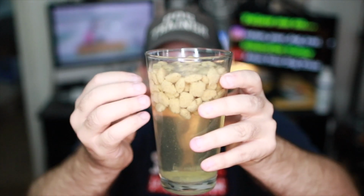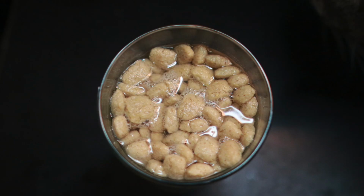This literally just expanded, and if you look at the top, I'll take a top view for you. I'll put that right up there. You can see that food literally just expanded. It didn't even break down.